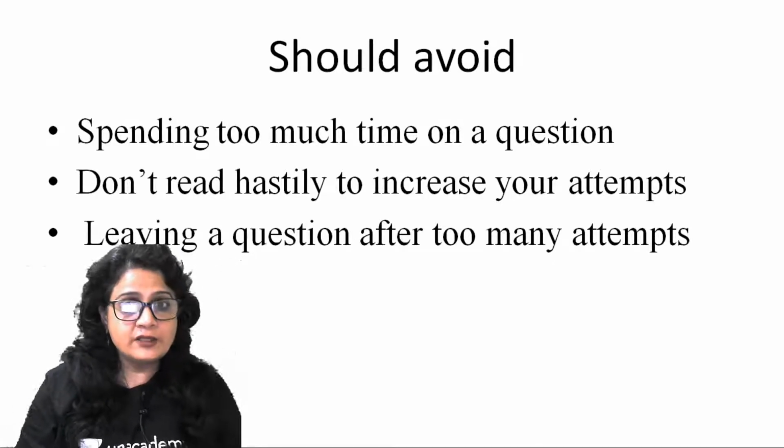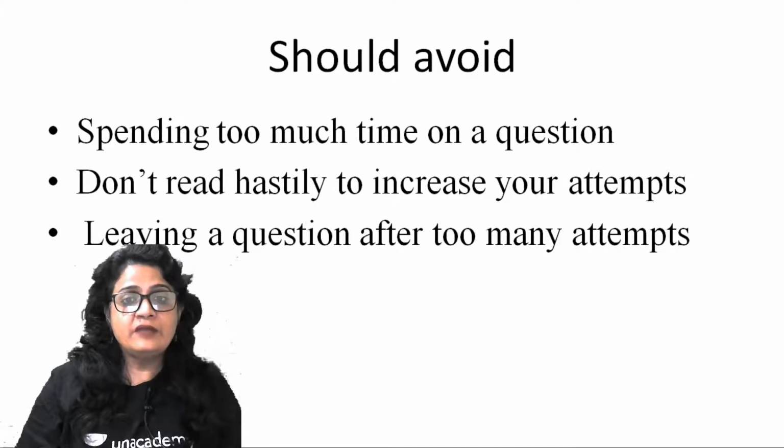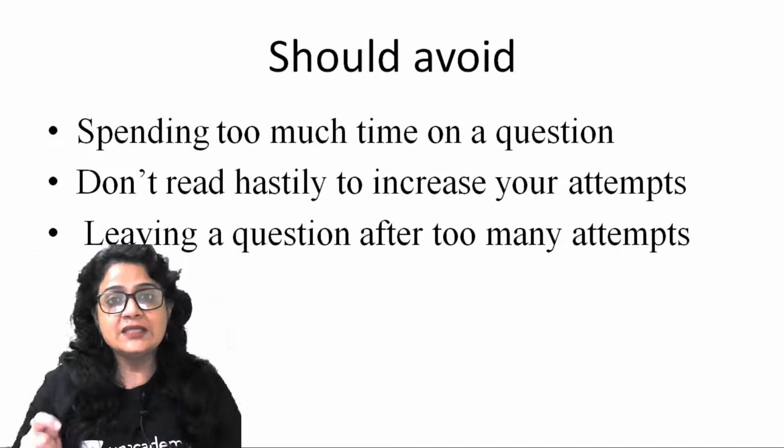Avoid reading hastily or cursorily; reading comprehension requires you to read carefully. And avoid leaving a question after too many attempts; leave it instantly.